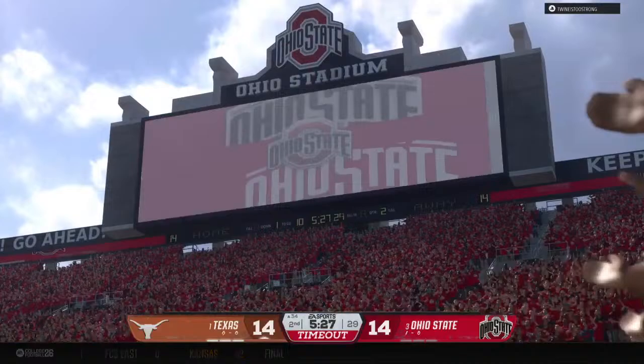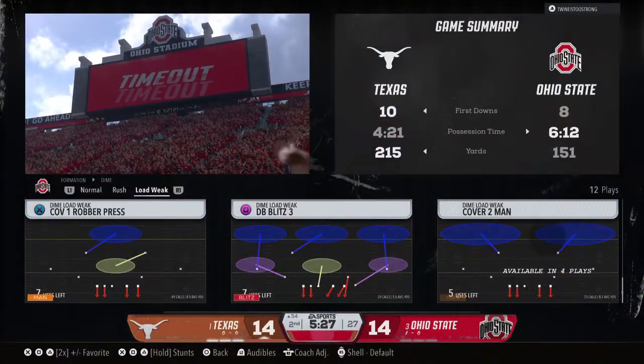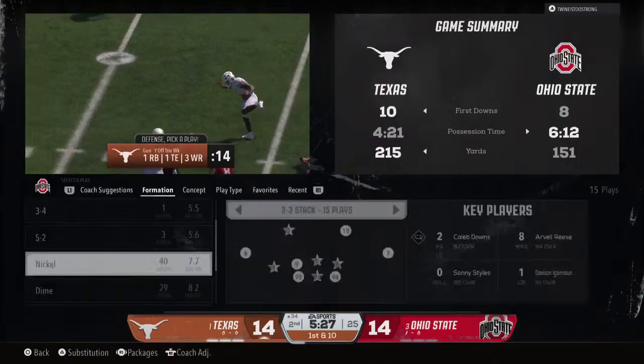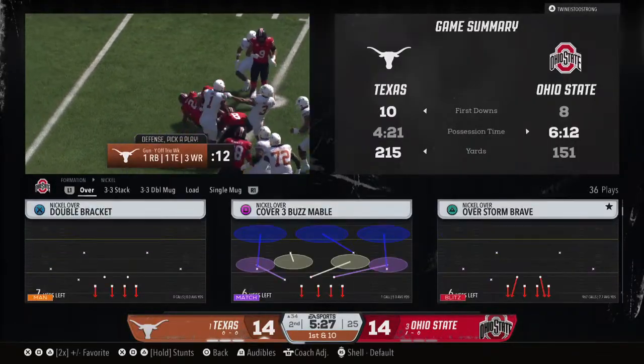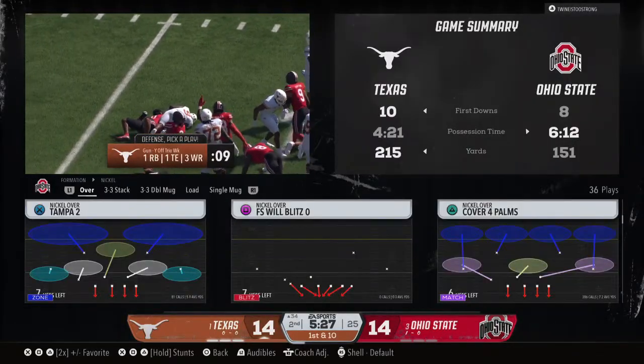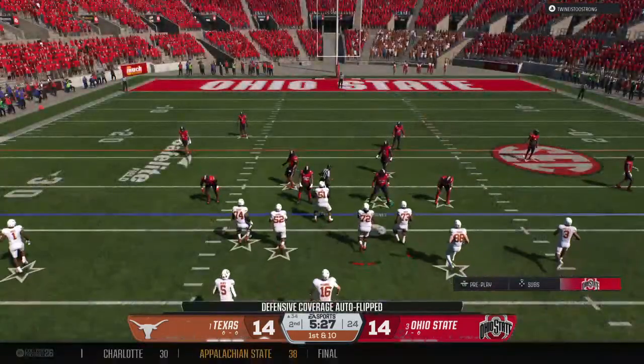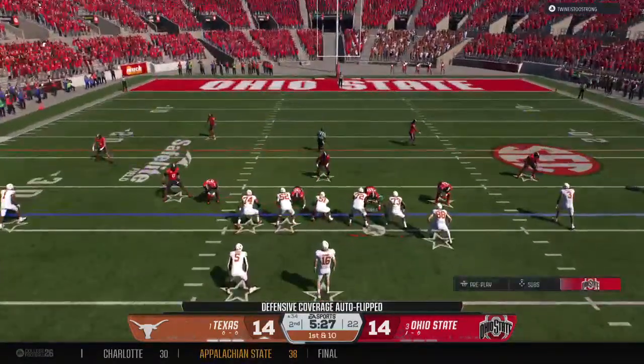Longhorns come to the line looking to crank up the tempo. And now they're out to regroup a bit. The Longhorns pick up first down yardage to keep the drive going.